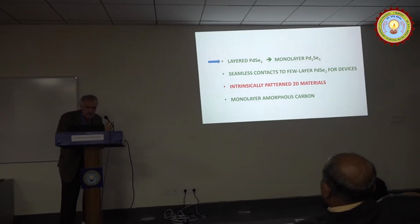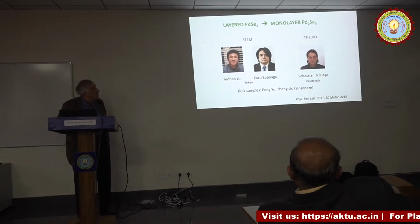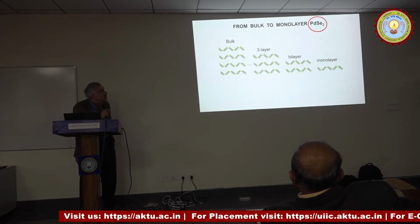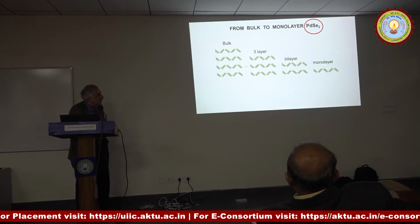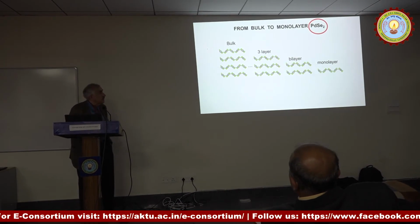The first one is on palladium diselenide, done with my former postdoc, where the goal was to see if you can get monolayer PdSe2. This material is known to be layered, so you have these layers of this material, and if you go down to three layers, bilayer, monolayer, you would expect to get a monolayer of this, or peel it off, as others have done on other materials.